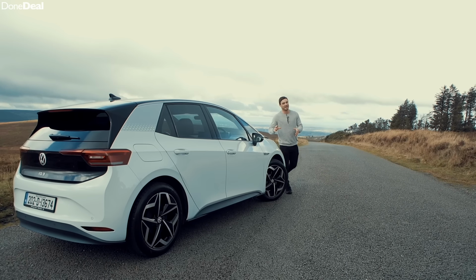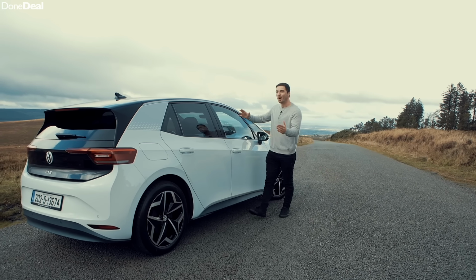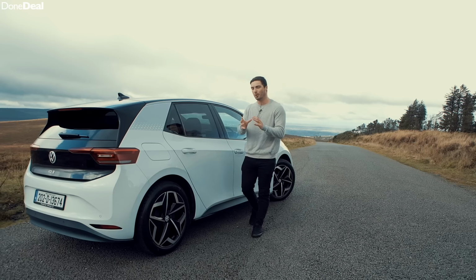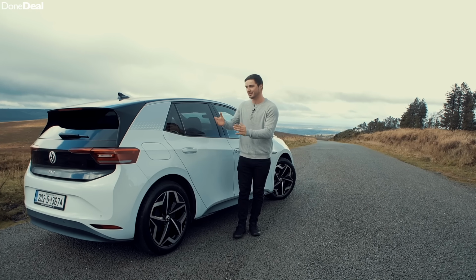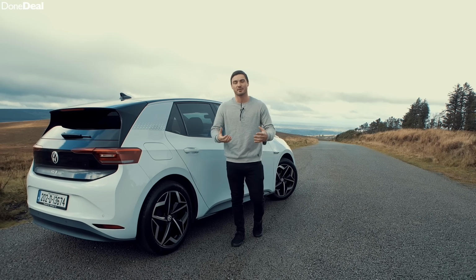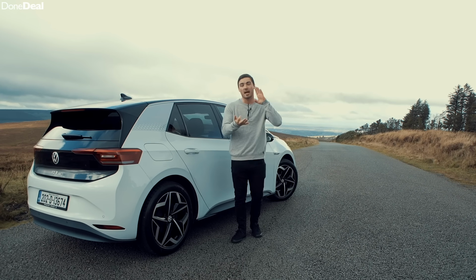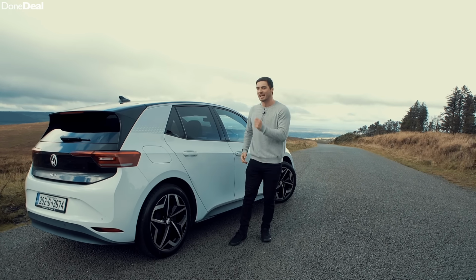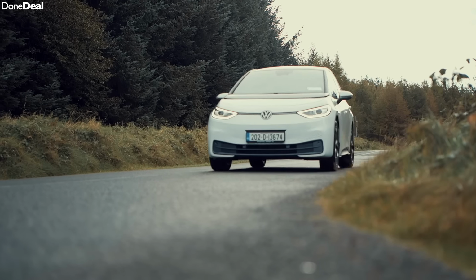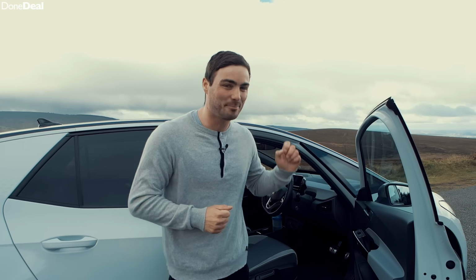Picking our favourite things about the ID.3 was a challenge in itself. It has so much to offer, so I've decided to bundle some together. So number one on our favourite things about the ID.3 is the standard equipment that it comes with. It has things like heated seats, lane assist, emergency braking, adaptive cruise control, the list goes on, and that's all standard.